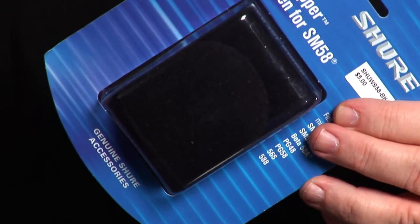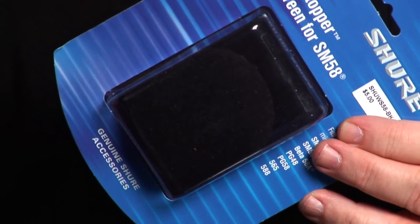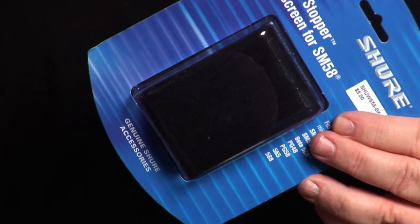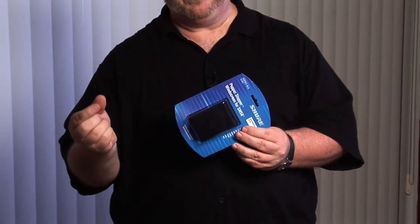If you get outdoors and you have a little bit of wind, it can really ruin a soundtrack because the low-end rumbling of the wind touching the diaphragm or the microphone capsule of a microphone will upset the soundtrack. So one of your options would be a foam little furry cover like this. This is called a furry.